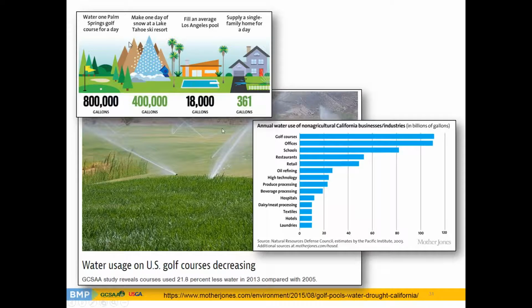We also know that, let's go out to California where we know it's very dry, and we see some things like this. The annual water use of non-agricultural California business and industries, notice golf courses is at the top of the list. It's pretty hard to miss when you're at the top of the list. And we see here, water for one Palm Springs golf course for 1 day is 800,000 gallons. Make 1 day of snow at Lake Tahoe Ski Resort takes about half of that. Fill an average LA swimming pool, 18,000 gallons. Supply a single family home for a day, 361.